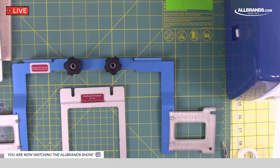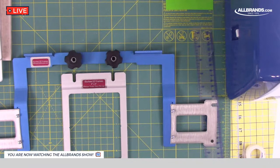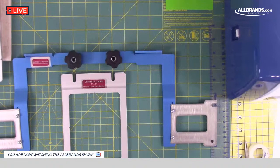Okay, and April asks, how many different cutting blades are available for the ScanNCut DX? We have 3 blades available. There is the black auto blade, which is what you use for most materials. There is the vinyl auto blade that you use for adhesive vinyls and heat transfer vinyls. And then there is the fabric auto blade for fabric that you cut without a backing.